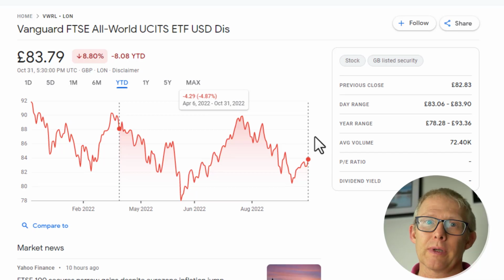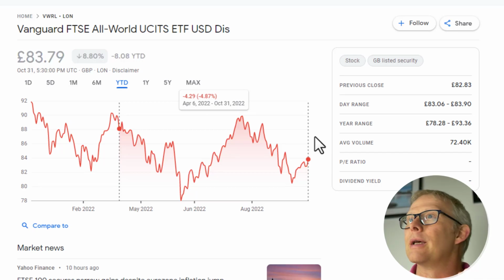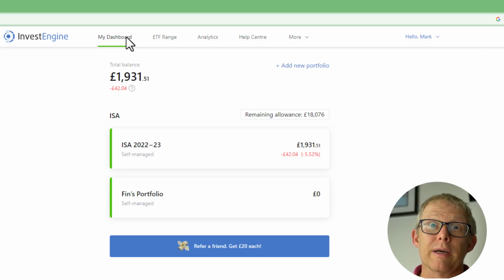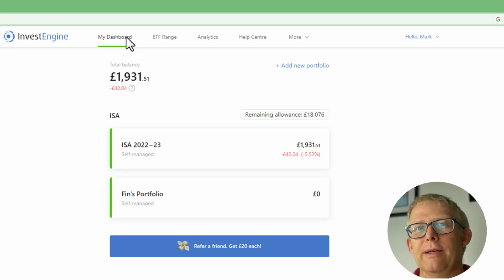What is probably quite useful is starting off by having a couple of benchmarks. So what I'm going to do is look at VWRL, the FTSE All World UCITS ETF, and just see how much that All World ETF has dropped since the start of this financial year. So looking from 6th April through to 31st of October, we've seen a 4.87% drop.